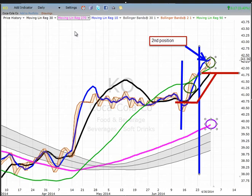Here's one in Coca-Cola. I really like the breakout from this base that occurred here. Our first position was at 41.25. Bought the second one today at 42.36. We've adjusted our stop up here to just under 42, about 41.80. If it were to break down below 40.75, the target to the downside is 40. But this one feels like it's up. We've already had one nice move up already.